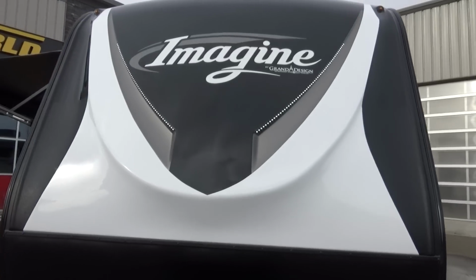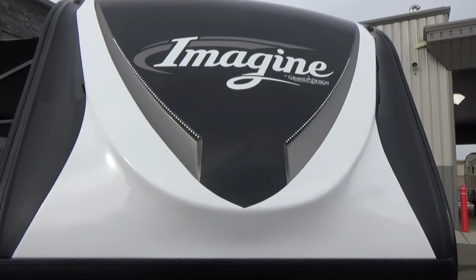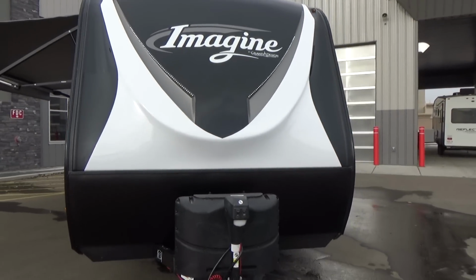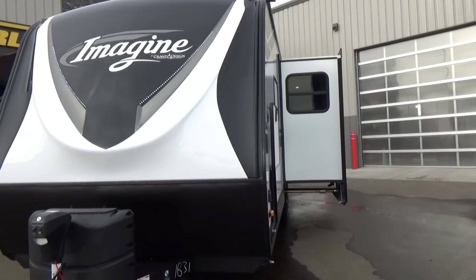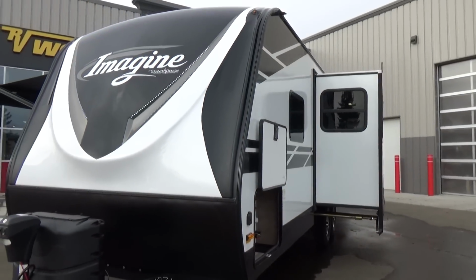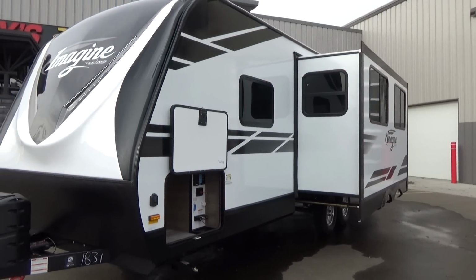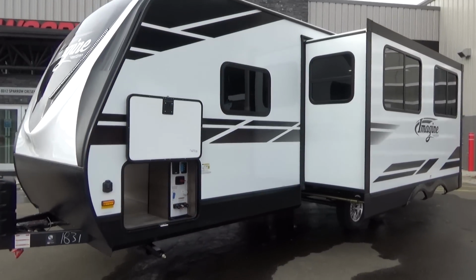The other thing is they've integrated the nice LED strip lighting on the front cap just to give you some nice detail there. The Imagine graphics, all of the graphics that Grand Design uses is a 3M graphic. It's a better quality graphic, comes with a 5-year warranty, higher UV coating on it. It's not going to wrinkle and roll up and fade and discolor like a lot of the other cheaper graphics you find on other products in the industry.